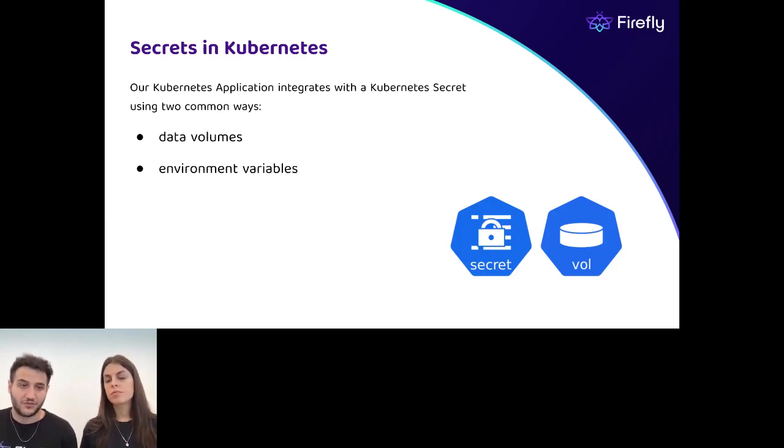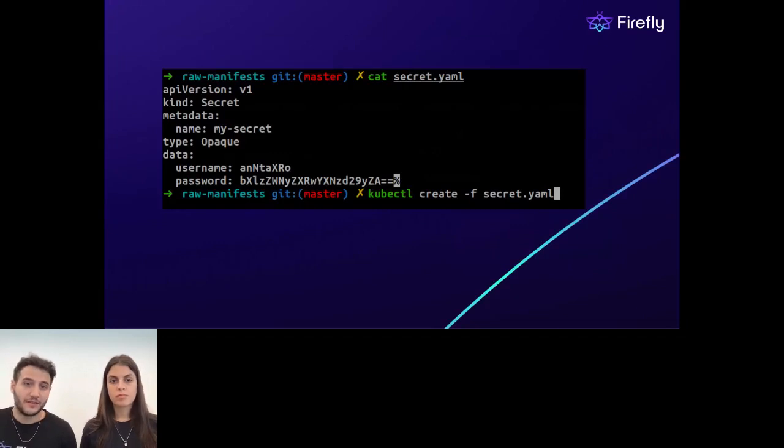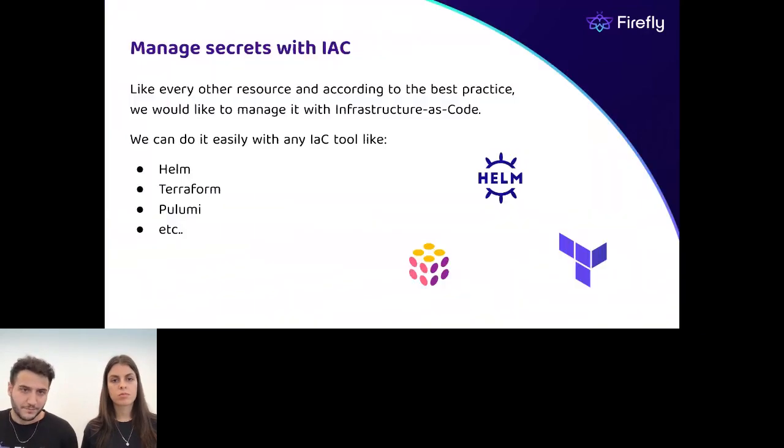Okay, so now that we know what Kubernetes secrets are and how to use them, let's talk about how we create and manage them. Kubernetes secrets can be created manually, like every other Kubernetes resource, using a single kubectl command. However, honestly, that's not considered a best practice. The modern way to manage infrastructure resources is with infrastructure as code. By managing resources with infrastructure as code, we get the ability to maintain and control our environment at scale. Kubernetes secrets, like any other Kubernetes resources, can be created with any infrastructure as code tool out there: Helm, Terraform, Pulumi, and much more.